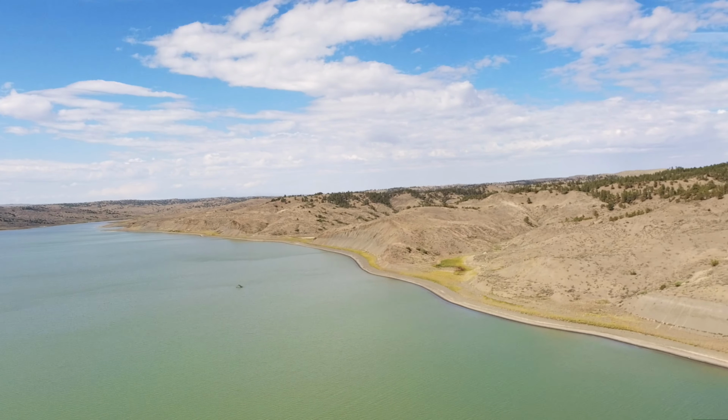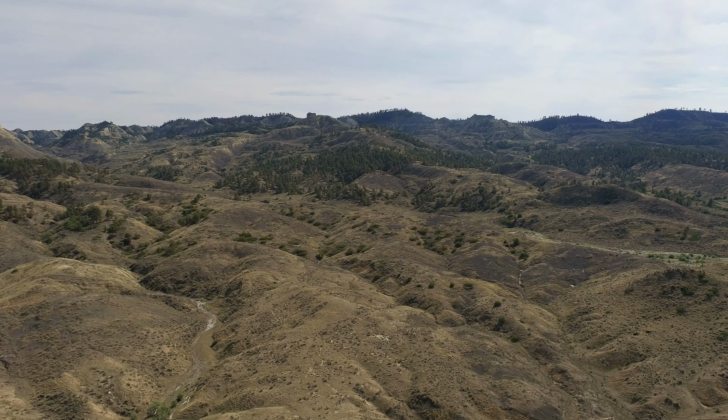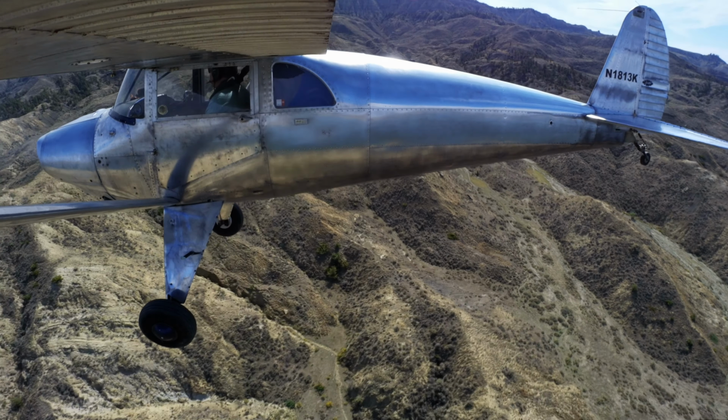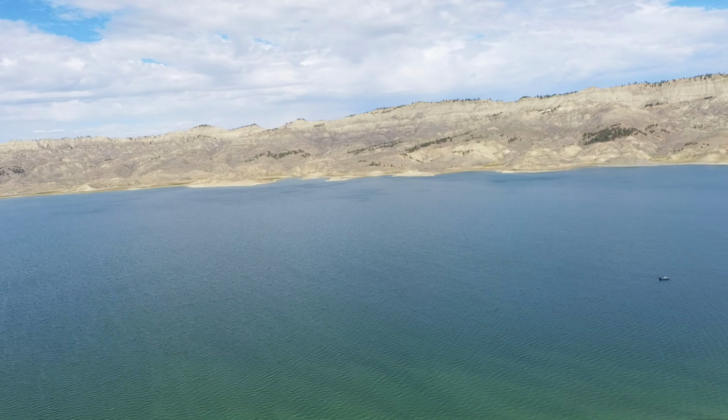Got a bunch of pickup trucks with empty boat trailers. 1, 2, 3, 4, 5, 6, 7, 8, 9, 10. 10 boats launched from there. And we're not to the big part of the reservoir yet. This is the small part of it. This is a big body of water. Little solitary boat out there.